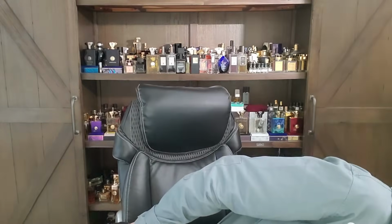Number 48 is from the house of Dmitry Bortnikov, and it is called Oud Monarch. So I've got a review of Oud Monarch. It's one of my favorite chocolate ouds, if you will. It's Magnolia, Frangipani, Rose de Mai, Himalayan Rose, Cinnamon, Tobacco, Oud Maroke, Oud Koh Chang from Feel Oud, Cacao, Civet, Castoreum, Labdanum, and Vanilla.